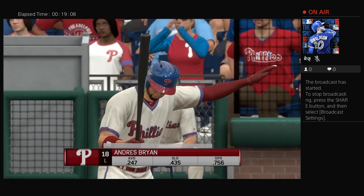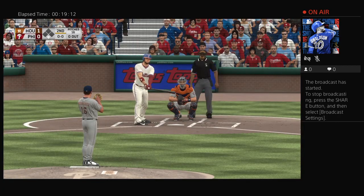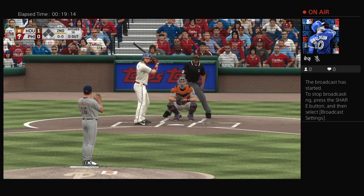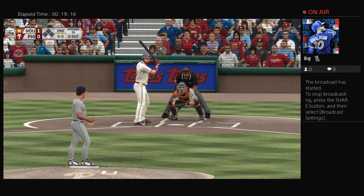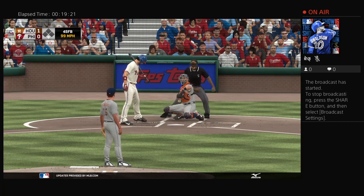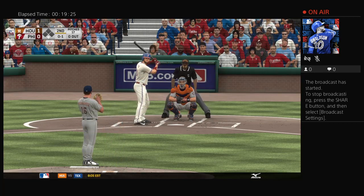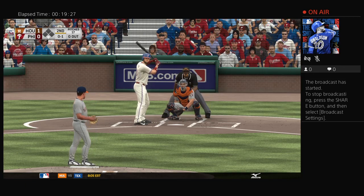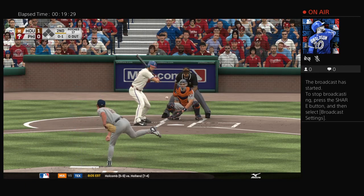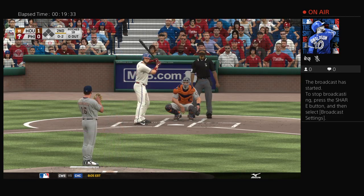Stepping into the box, Andres Bryan. He'll start us out here in the home half of the second. Andres Bryan. Ready to deliver. Here's the first pitch. Takes a fastball on the inside corner. The windup and the 0-1. Ball chopped foul here at the plate, and he's behind 0-2.